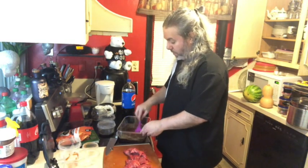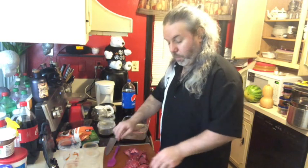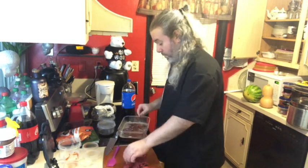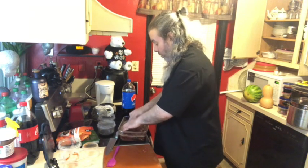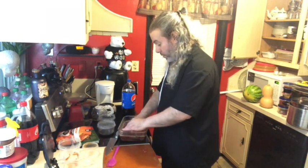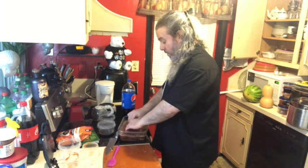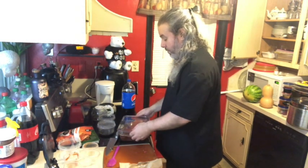Swirl this all around, mix it all up real good. All right. And we put our steaks to be marinated inside. Get them pushed in there so they're all pretty much covered. Depending on the container you're using, that's going to be easier said than done maybe. And then lid it up and pop it in the refrigerator. And we'll be right there in a moment.